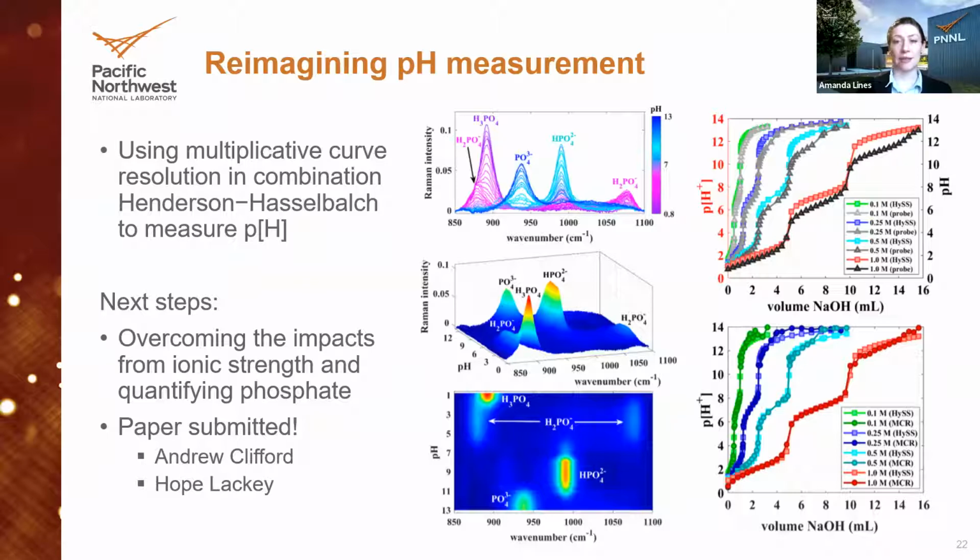We've also taken this a step further with a paper that I think just recently was accepted, also led by more of our students. Andrew Clifford, another undergraduate on our team, actually was the first author on this one, where we expanded that to start digging into, in more depth, concentration of these different species, accounting for things like ionic strength and activity coefficients. So there's just a lot that we can pull in to get detailed chemical information from a fundamental standpoint using optical spectroscopy and chemometric modeling.